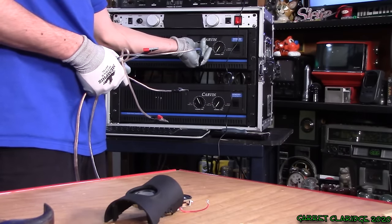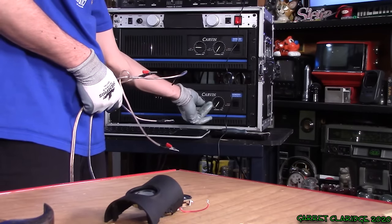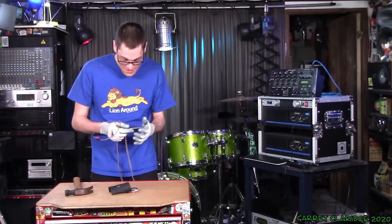Okay, I'm turning these power amps down because, yeah. These things are tiny.